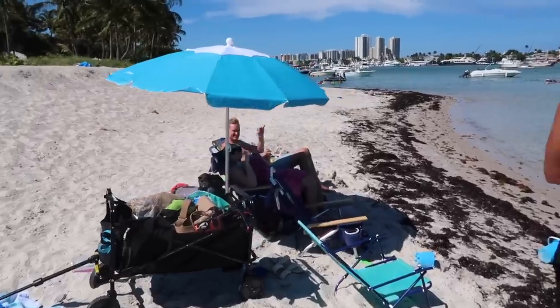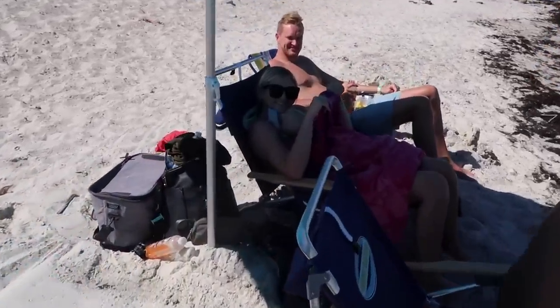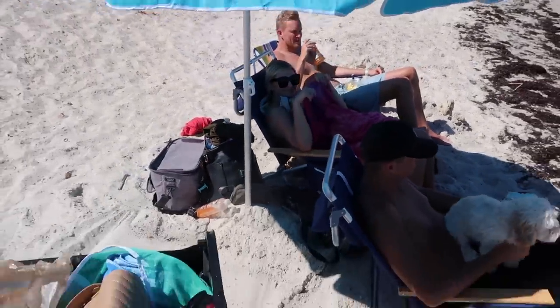Maddie and Brett, little Brooks is taking a nap. We gotta see him. Let's see. Can we see little Brooks? Look how darling. He's out. A little cutie pie. Oh my gosh.